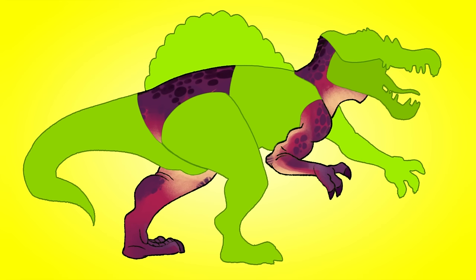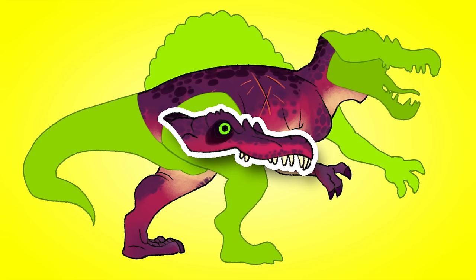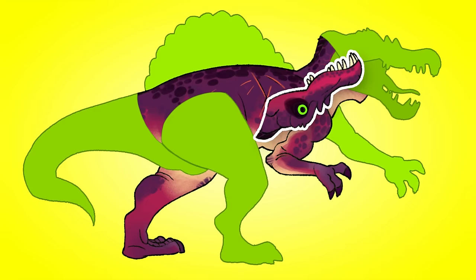What could this shape be? Oh, I think it's another part of his back. Look at those big battle scars. This dinosaur must be a tough fighter. This must be his head. Ooh, this dinosaur looks mean. Kind of like a crocodile.